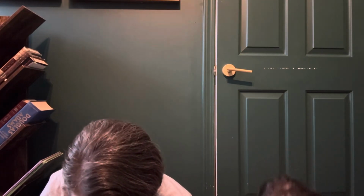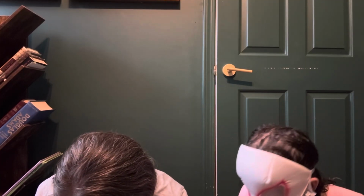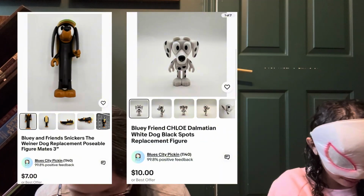Oh yeah. Which one? Where was it? It was Coco. Coco's right here. We found a couple of Bluey characters. There's only two, but I found these. These are more obscure. Yeah, so those were nice finds.